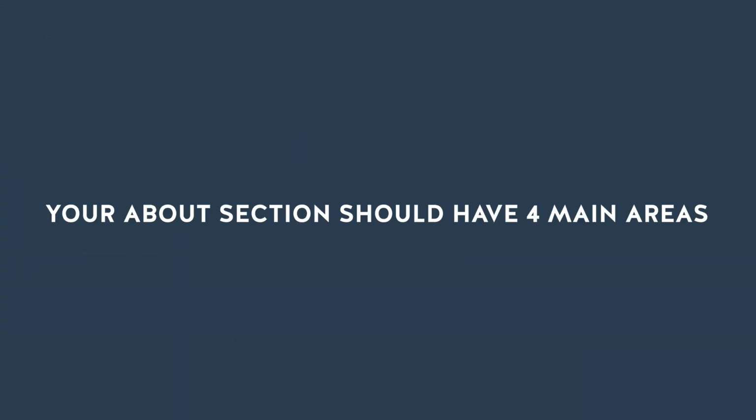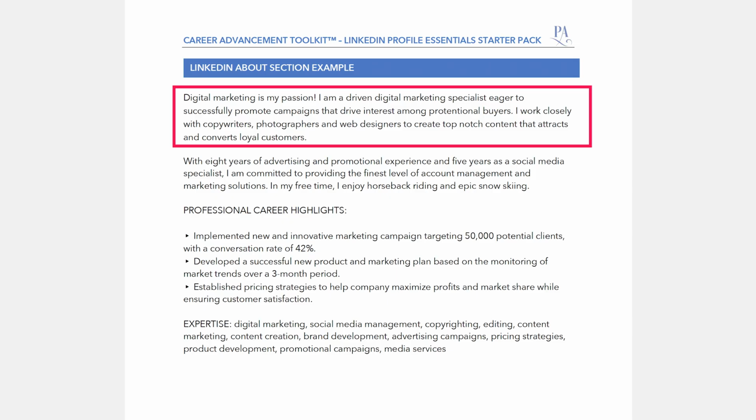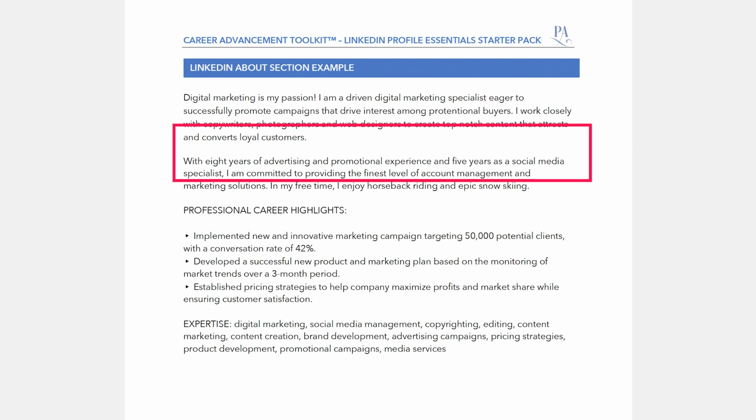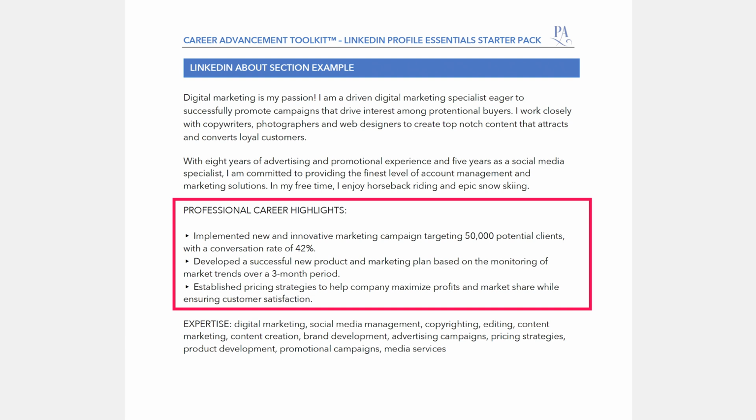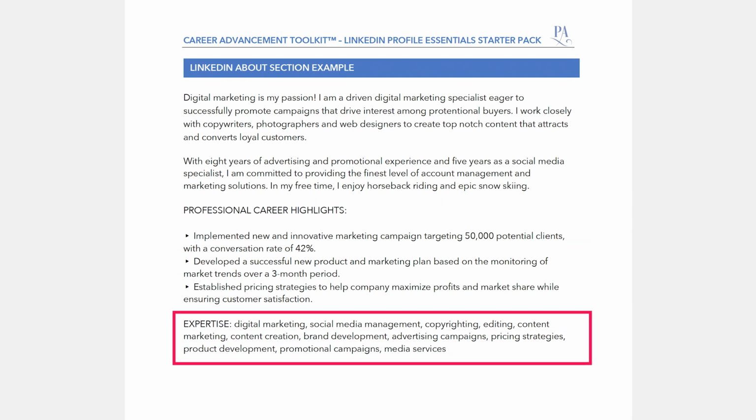But either way, your About section should have 4 main areas. The first paragraph to discuss your career passions and what drives you most in that area. The second paragraph to discuss your strengths and accomplishments in more detail. A career highlight section to go even deeper into your achievements, making them quantifiable if you can, and an expertise section where you list short keywords or phrases followed by a comma to describe your greatest skills, expertise, and knowledge.